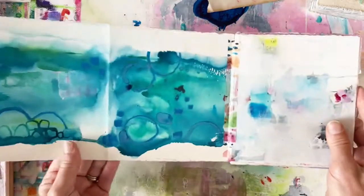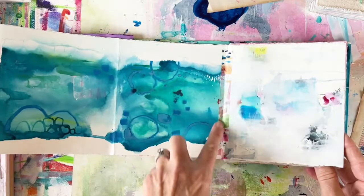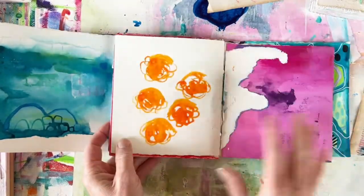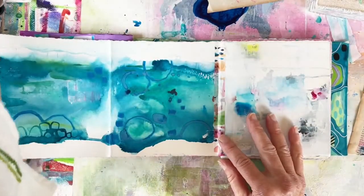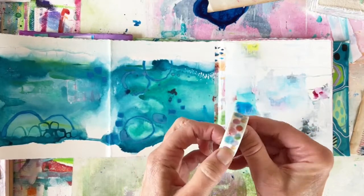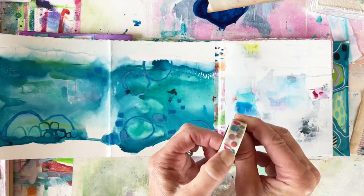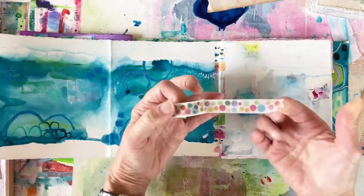So I think I showed you this one too. This is the book that was ripped. So I took the washi tape and I fixed it that way. These are just pages I'm working on. And washi tape is another great way to add pieces in your journal that maybe you don't want to have permanent. But these are so fun.